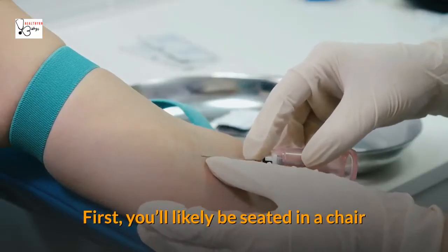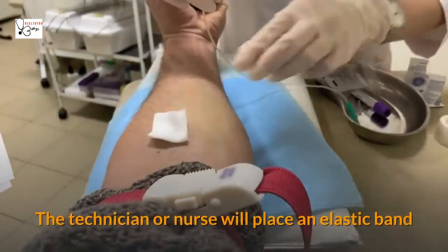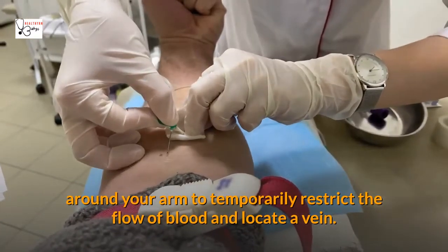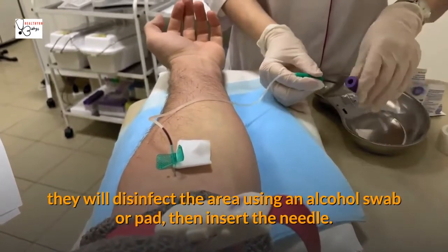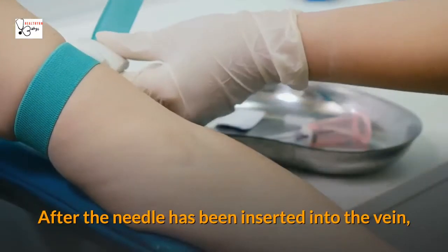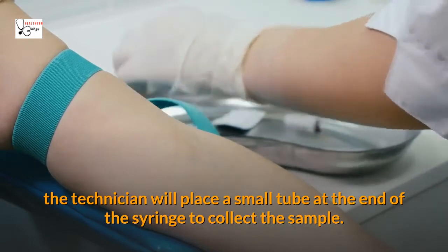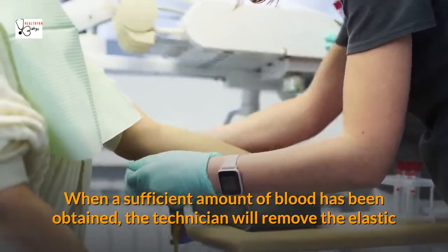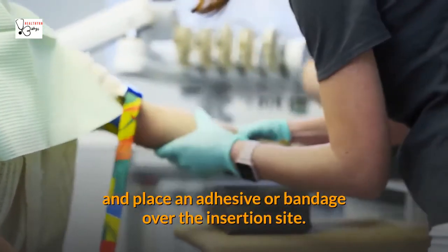First, you'll likely be seated in a chair so that you can rest the arm from where the blood will be taken. The technician or nurse will place an elastic band around your arm to temporarily restrict the flow of blood and locate a vein. Once they have found the vein, they will disinfect the area using an alcohol swab or pad, then insert the needle. After the needle has been inserted into the vein, the technician will place a small tube at the end of the syringe to collect the sample. When a sufficient amount of blood has been obtained, the technician will remove the elastic and place an adhesive bandage over the insertion site.